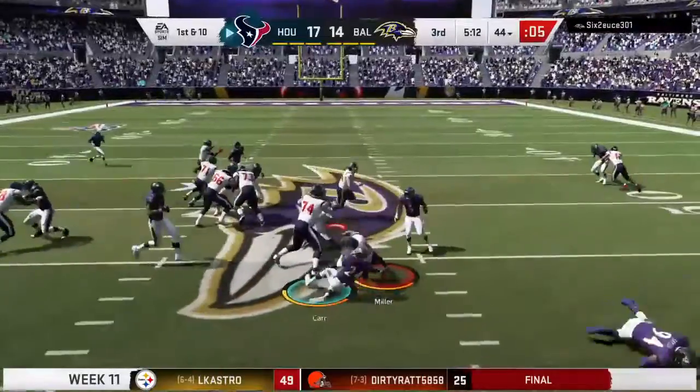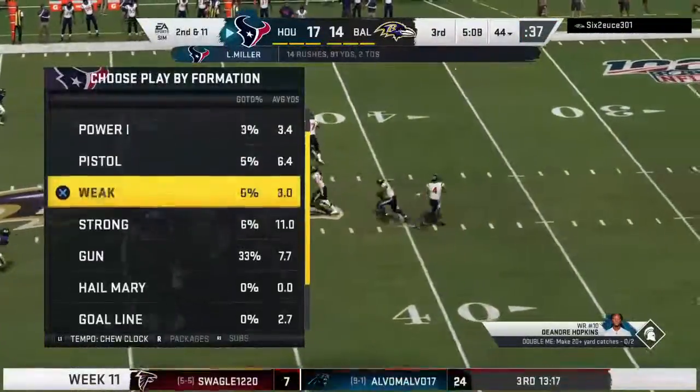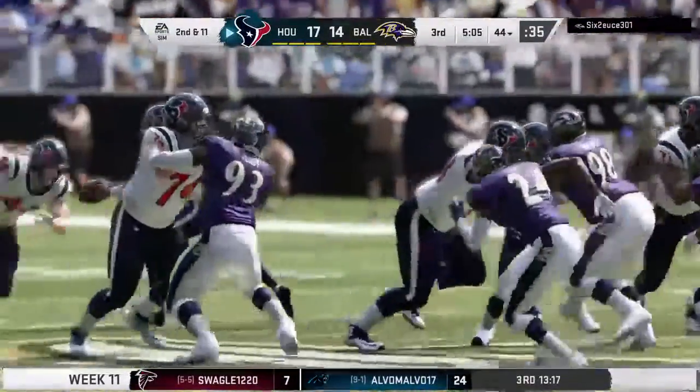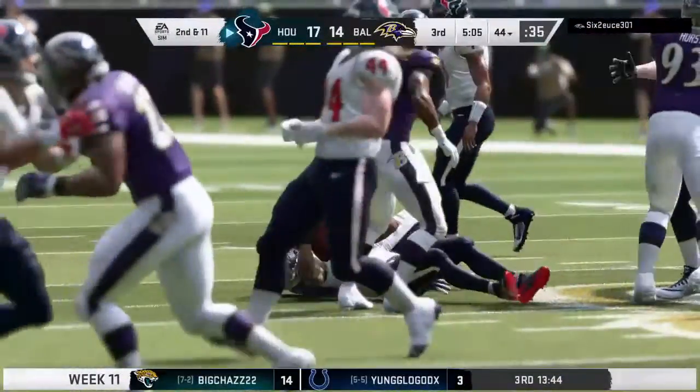They keep it with Miller on first down. And he got blown up. Losing yardage on the play back at the 44. It's a loss of a yard there, and now second down. Second and 11 at the 44-yard line.